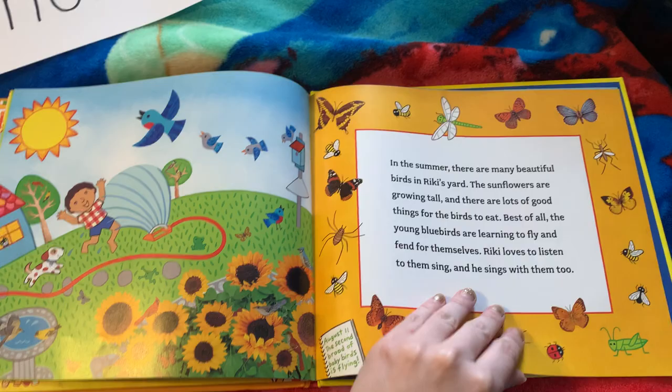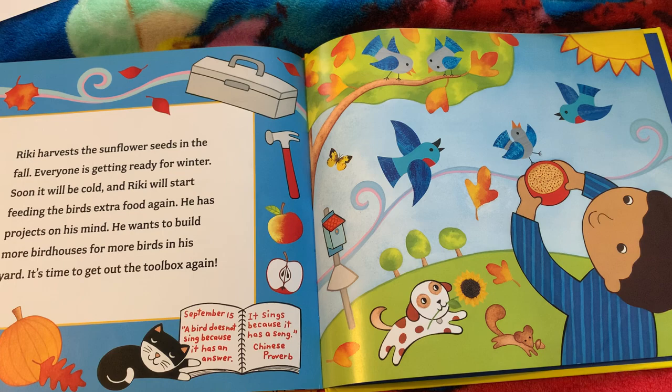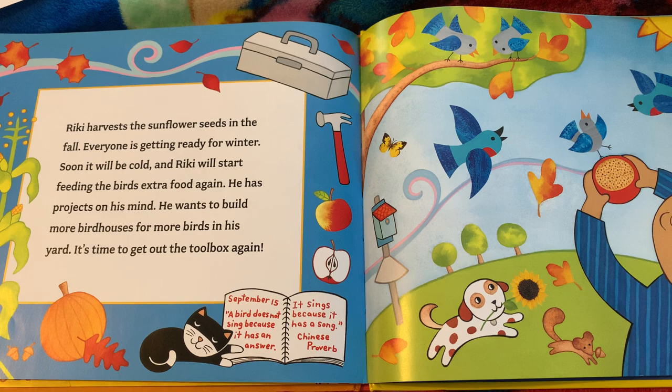Riki harvests the sunflower seeds in the fall. Everyone is getting ready for winter. Soon it will be cold and Riki will start feeding the birds extra food again. He has projects on his mind. He wants to build more birdhouses for more birds in his yard. It's time to get out that toolbox again.